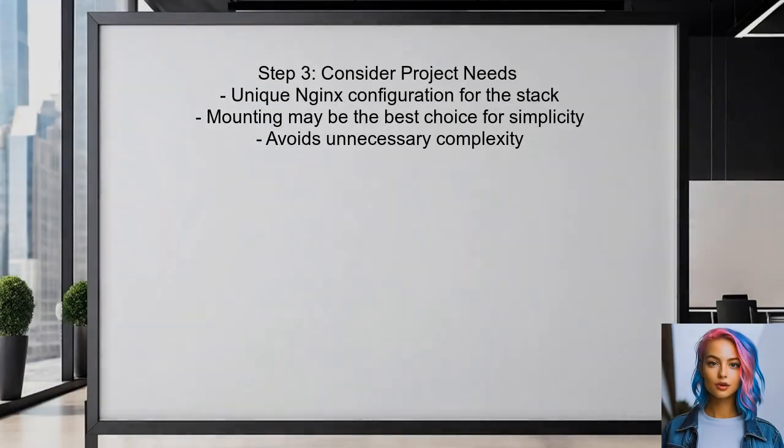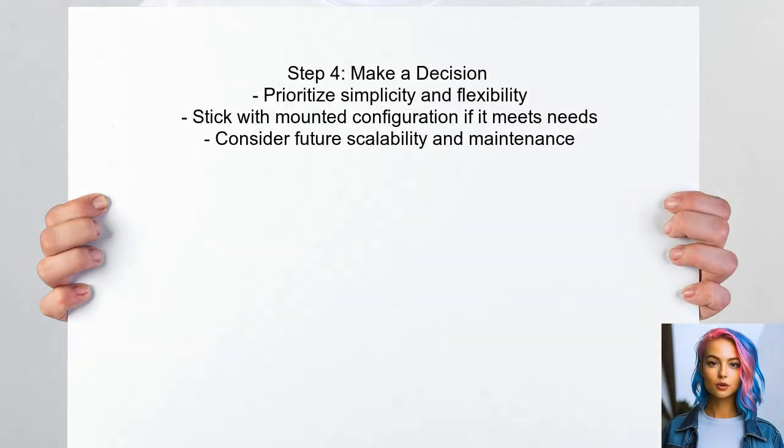The user should also consider the specific needs of their project. If the Nginx configuration is unique to this stack, mounting the configuration file may be the best choice. Finally, the user can make a decision based on their project's requirements. If they prioritize simplicity and flexibility, sticking with the mounted configuration is advisable.